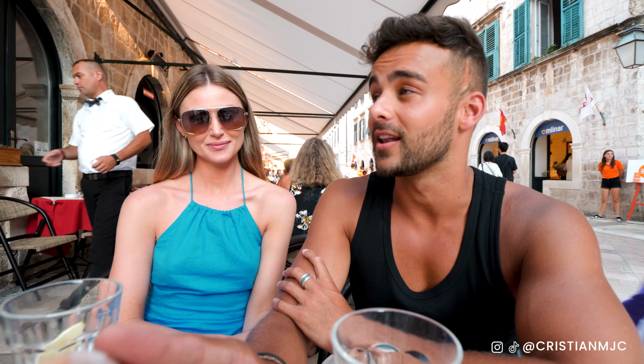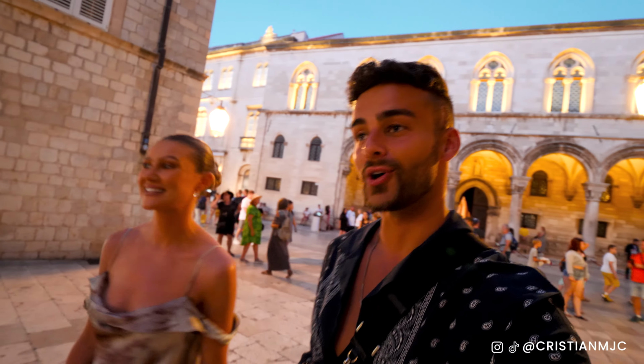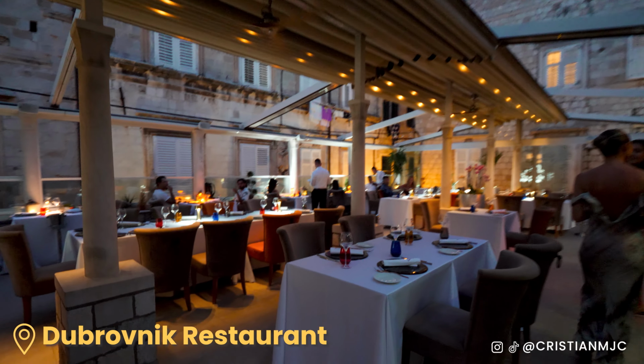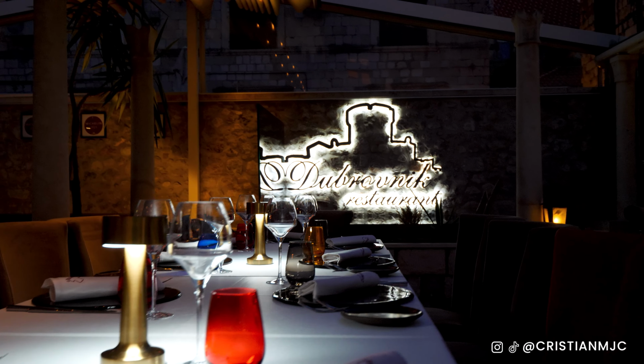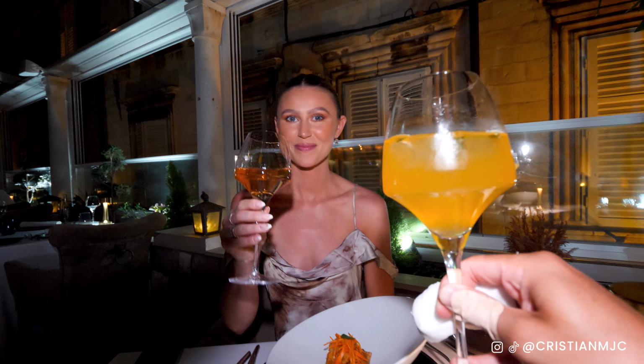And finally, my last favourite restaurant was Restaurant Dubrovnik. Oh, that was so special. It's located in the heart of the old town, like a 5-10 minute walk from here, and it's on a rooftop, so it's got its own little terrace. It's so beautiful. It's lit up perfectly. They're actually going for their Michelin star. You thought that as well, didn't you?